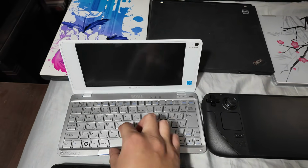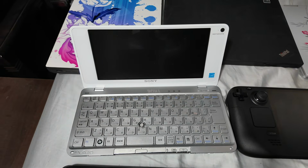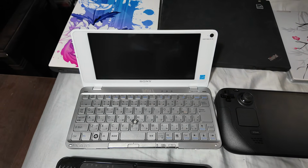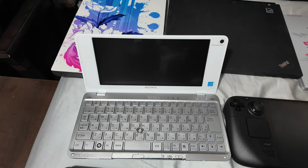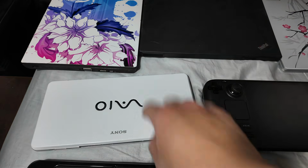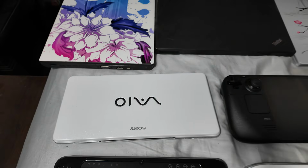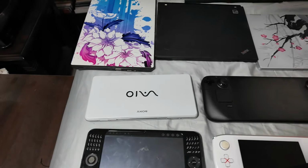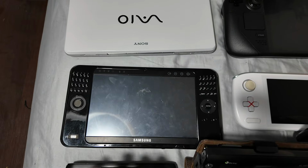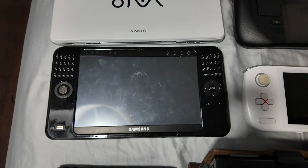Premium looking computers, right? Use this track point to navigate. Had a pretty high resolution display for the time, I think like 800p. And yeah, overall just looks really nice and premium. So yeah, this is a cool, nice luxury fashion looking netbook, I guess. 2009.